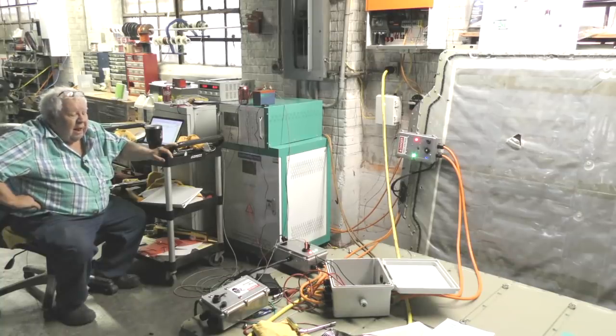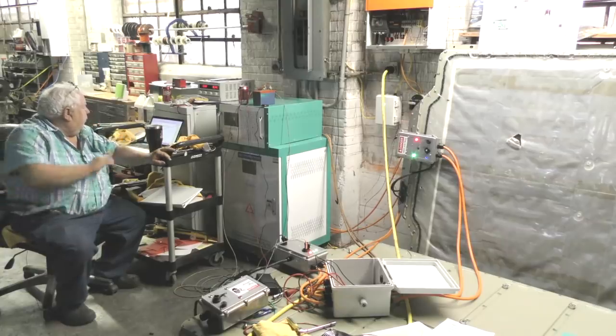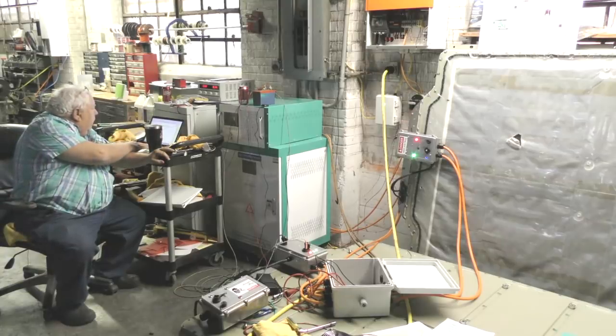But that's at 97% state of charge in one and about 25% state of charge in the other. At 97 and 30, it worked fine. The cables didn't even get warm. We increased the temperature of the batteries from, let's see, I've got this on one of the graphs, I think.